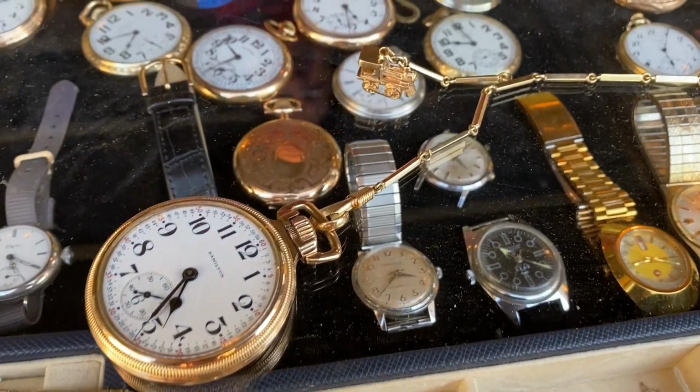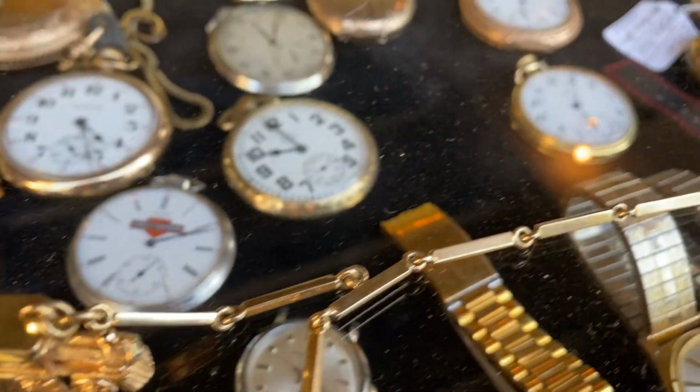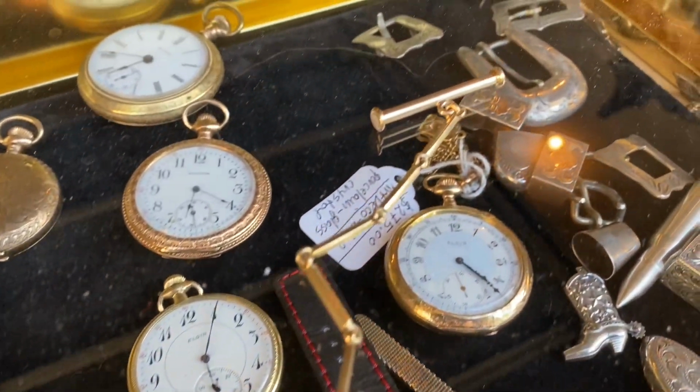The railroad? Yeah, that goes with the... Look at that chain. Amazing. Everybody should wear pocket watches again.